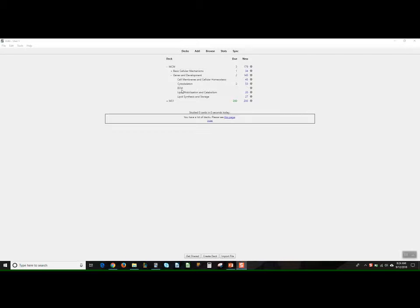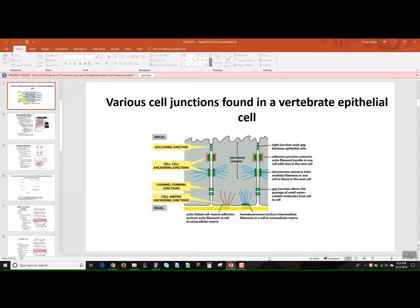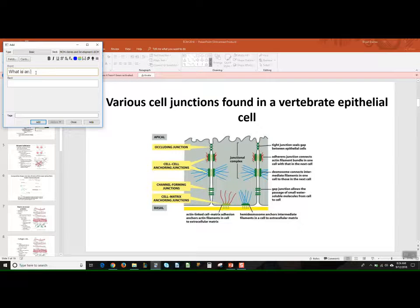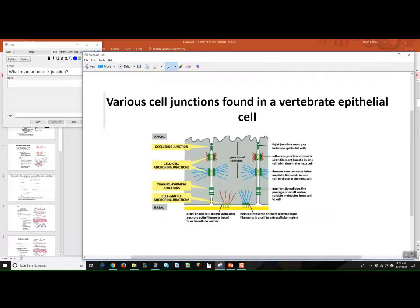So if I want to make a new flashcard, I click the deck I want to make it on, I add a card, and then I've got the lecture open because I'm studying it. The way I make the flashcard is I come up with my question, like, what is an adherens junction? And then you could type it out, but I usually just use the Windows snipping tool, grab a new snip, copy this, and then you can just paste it right on the back of the card. Boom, easy. That way when you get the question, you can see where it came from and learn some other stuff while you're at it.